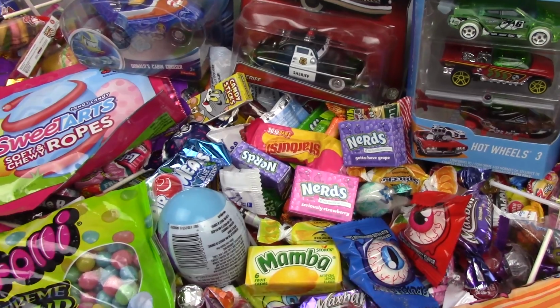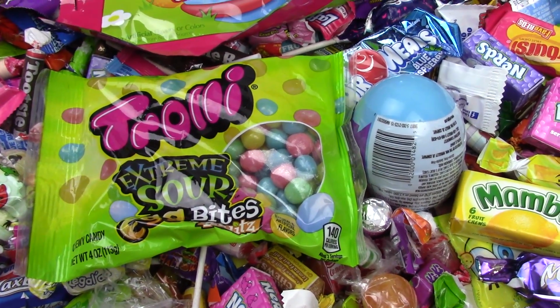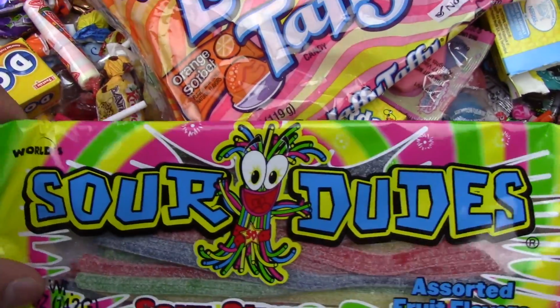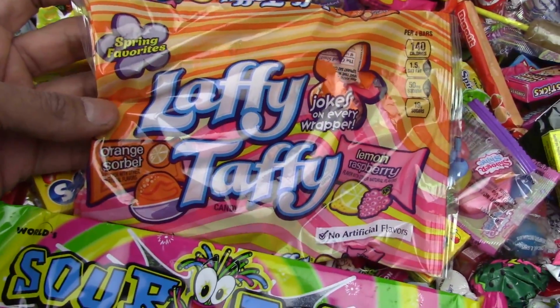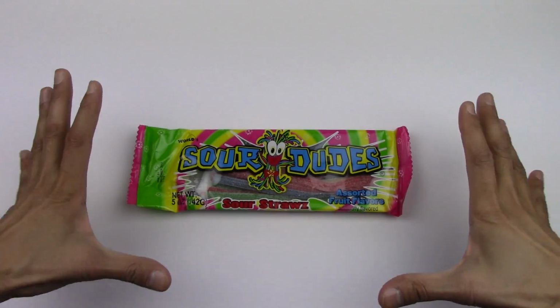Today I got a whole lot of new candies. Wow, look at these. The Extreme Sour Egg Bites. And some Sweet Ropes. And this guy, look at him. The Sour Dudes. Wow, let's check that out. And we got a limited edition of Laffy Taffy. Let's get it started. Yummy!